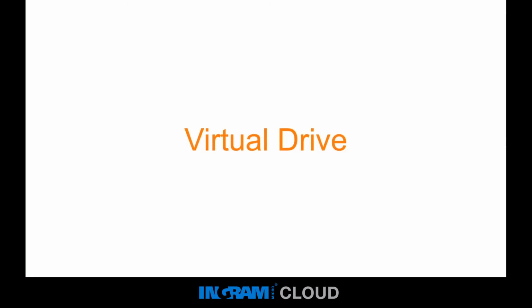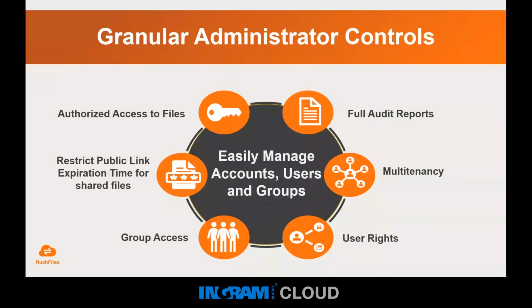So moving forward, with RushFiles, you are in control. More accurately, the IT department is in control. As a RushFiles admin, be it a reseller or end-user admin, you have several ways of ensuring that data is available to the right people with the right amount of privileges.